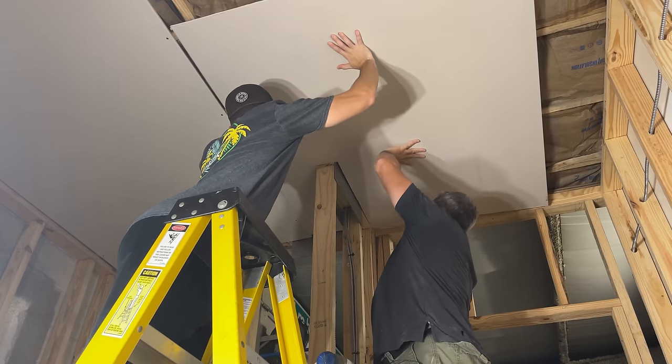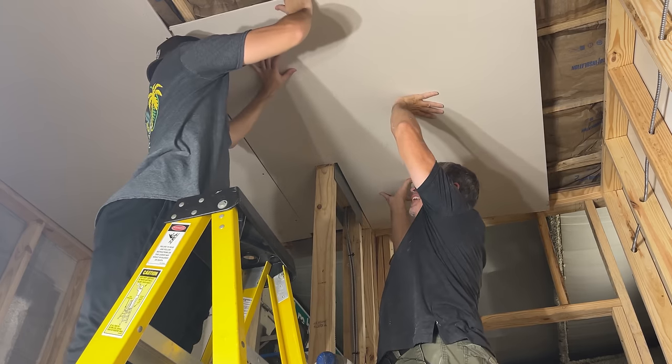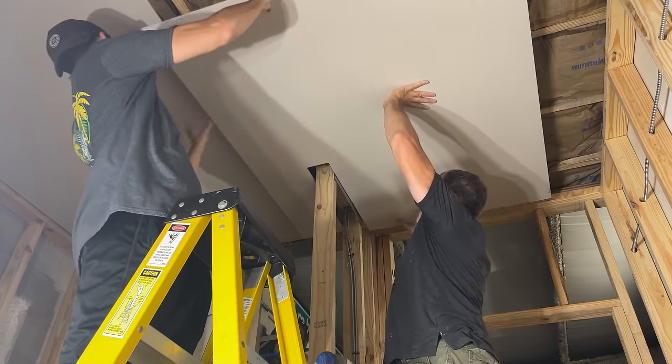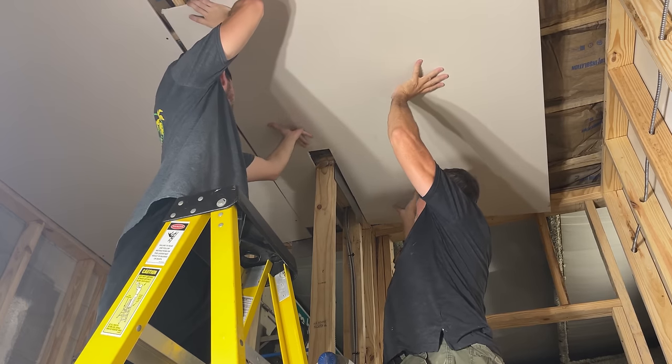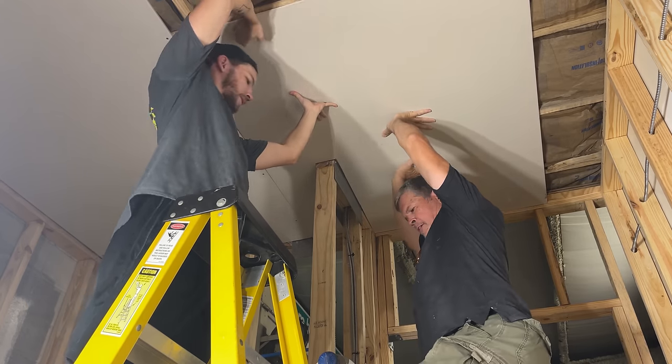I measured the wrong spot. Okay, and now I gotta cut this too. Two inches back? Yeah. Right. Come on, girl. Let's go! It's perfect.